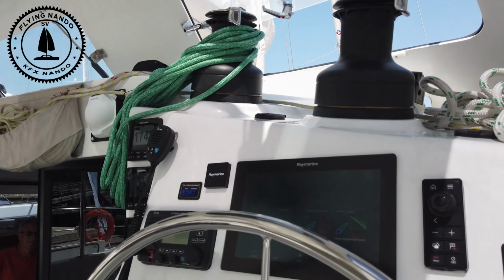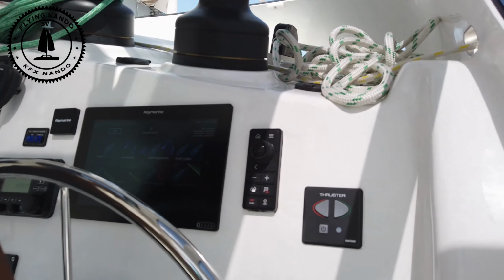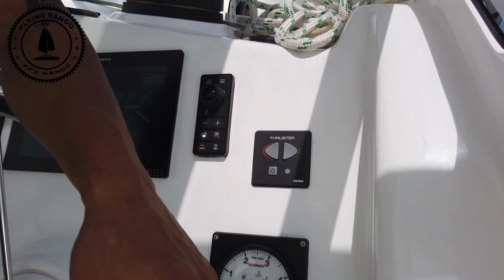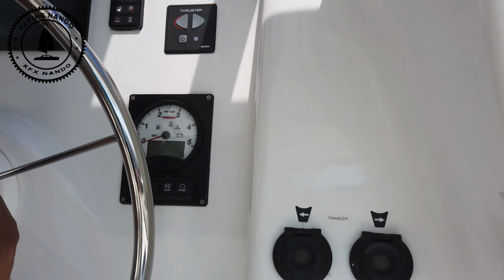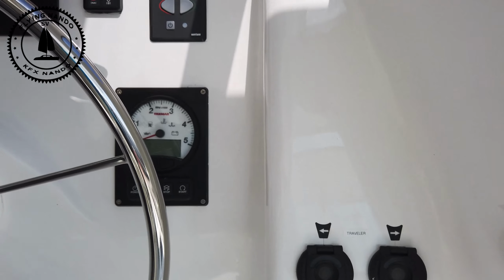Okay. All Raymarine stuff? All Raymarine. Bow thruster. A bow thruster on the kit? Okay. Electrical traveller, so you can actually move your boom over by a click of a button. We've rigged up the system pretty well.